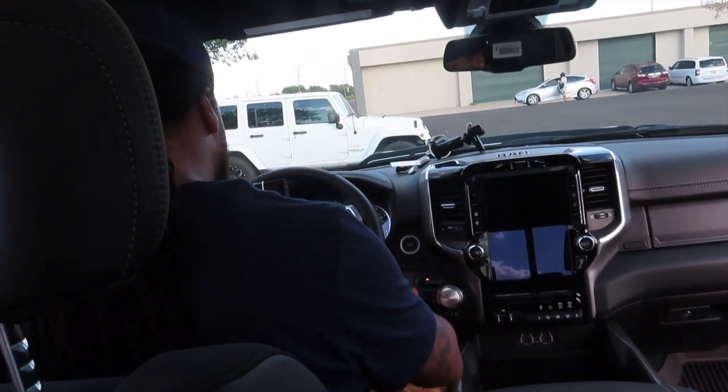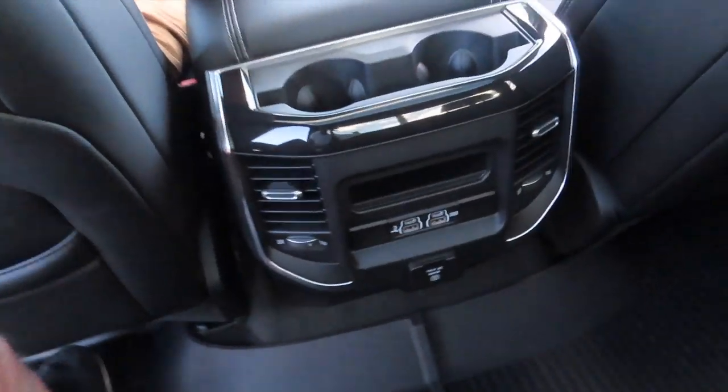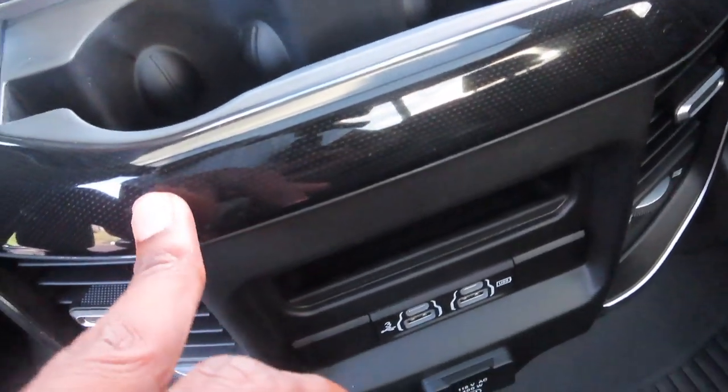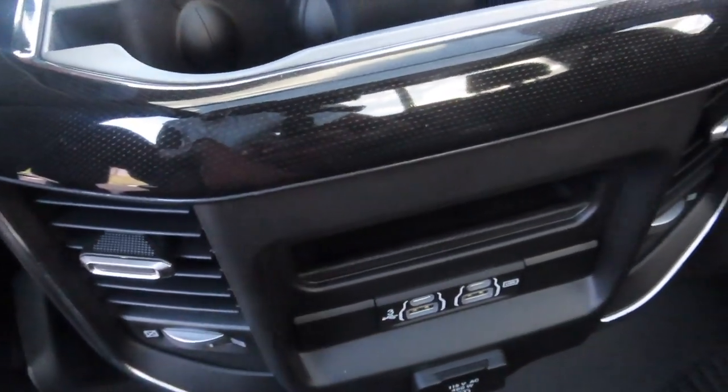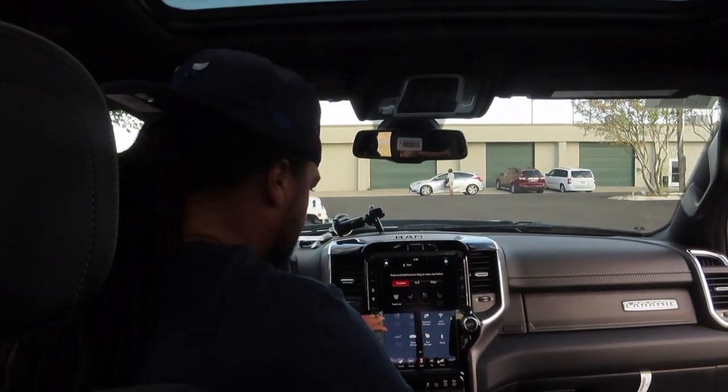I'm gonna start it, though. We ain't got enough gas out here playing like that. I just wanna show some stuff. But look at this little carbon fiber doohickey, trying to put a little fake carbon fiber right there. That's a lot of copyright going on, brother.